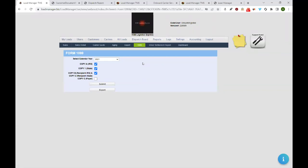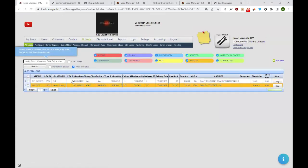Well, not a question, but also too, with Load Manager, for everybody here, you're going to have a situation one time where the driver is going to lose the BOL. You can actually create a BOL in here and send that to the driver. So everything is still smooth sailing.